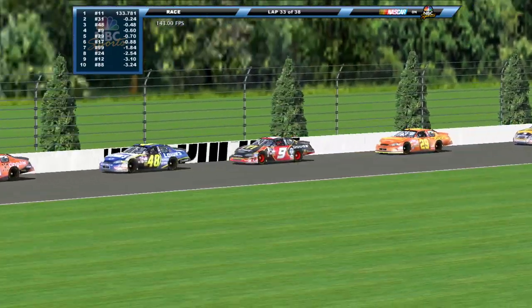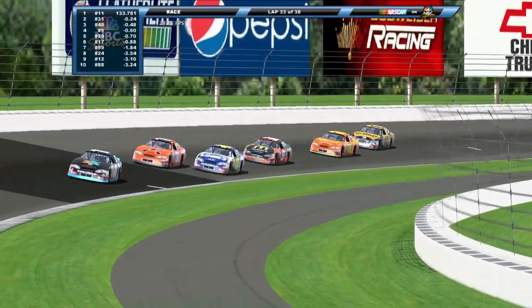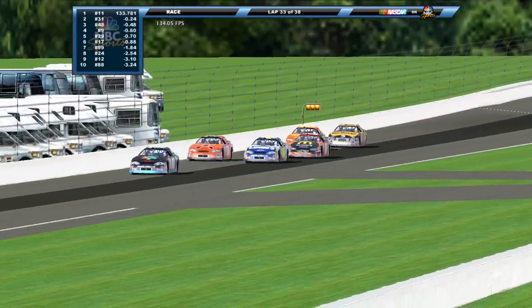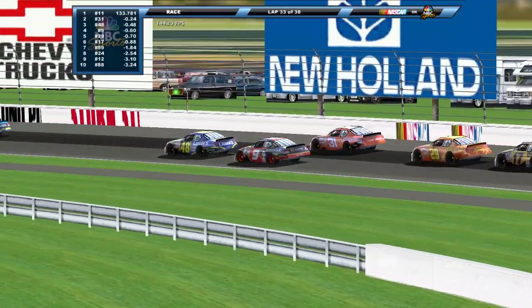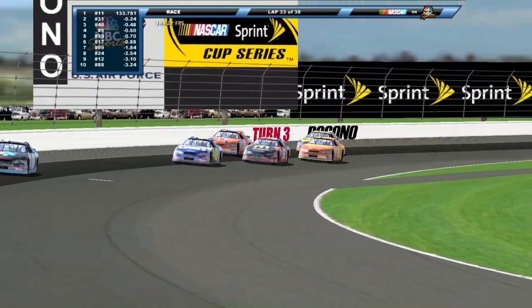Look at Casey Kane though, right there, cruising around in the 9 car, running fourth. Oh man, that was really tight into the tunnel turn there. Johnson dives in deep underneath the 31 of Burton, makes it stick. Casey Kane gonna follow through as well. Kane, your points leader.